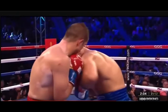But not only that, Golovkin, since his head is on the outside, he can't really see Rubio's right hand. So what he's going to do is use his elbow and forearm to pin Rubio's right hand against his chest, therefore eliminating his use of the right hand. So if he controls his opponent's hands, he won't be able to get hit by them. It's as simple as that.